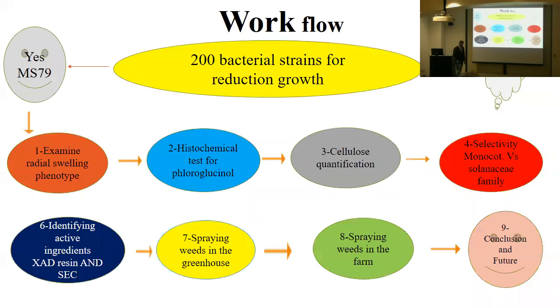On the workflow, what we did here, we screened more than 200 bacterial strains, testing their ability to suppress plant growth. First, we examined the radial swelling phenotype, and I'll show you some pictures about that. When we treated plants, sorghum specifically, our model plant, with this bacteria, it caused that swelling phenotype. And then we did a histochemical test for phloroglucinol. We put treated and untreated plants in a dye, then saw the different coloration.